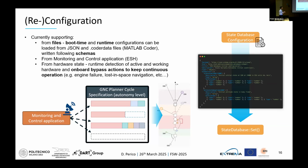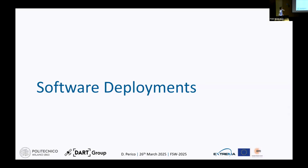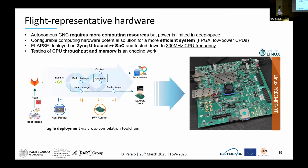And this is thanks to the patterns that I presented before. Okay, this is a typo because I forgot to remove that. So the software was deployed, we are running it actually on an UltraScale Plus. The very first board was a Raspberry Pi, then we moved to this. And it is supported by Linux. So the background OS is a Linux with a preempt RT patch.